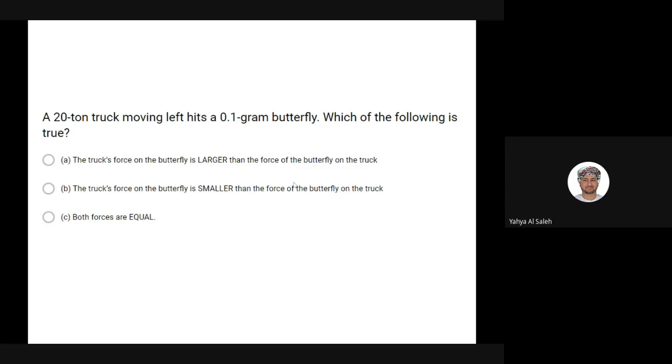Okay, so we have... now you can tell I have been putting a lot of effort into improving my drawing abilities. I actually did YouTube how to draw a butterfly, and this is the best I could come up with. So, okay.